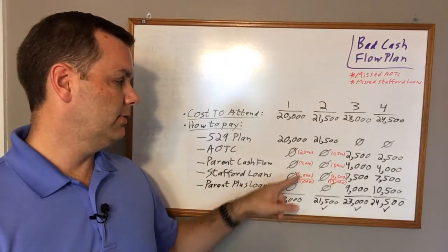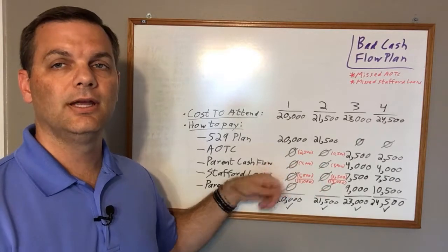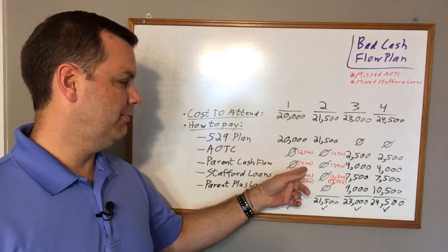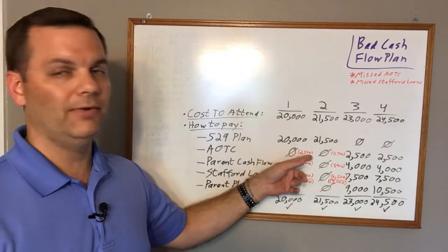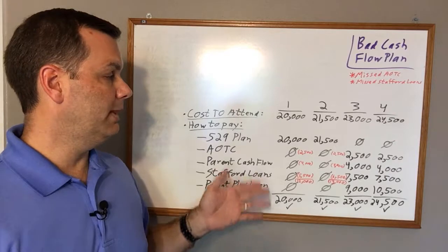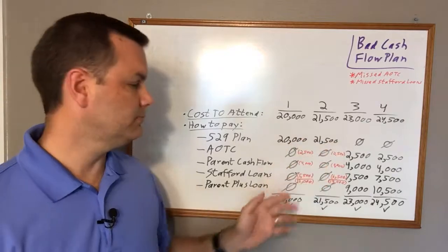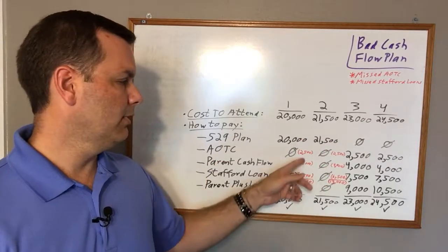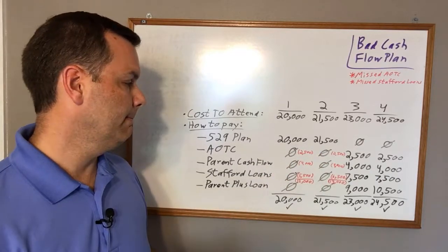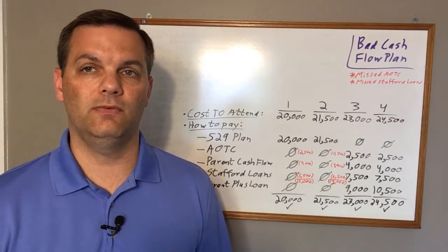We also want to make sure that we are paying out of parent cash flow as much as possible. Obviously, if you don't have it, you don't have it. But if we can pay the $4,000 out of parent cash flow each year, we're getting $2,500 back in tax credits. So it's very much worth it. So by taking the 529 plan funds and using them all in years 1 and 2, we missed out on $5,000 of tax credits in total for year 1 and 2. And then we also missed out on $12,000 of available Stafford loans that we could have used in year 1 and 2.